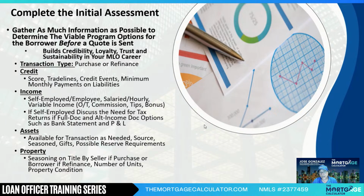So here, the whole thing leads up to this, right? You have the technology, you have the lead, and now you have a borrower, one of our leads that is active, reached out to us and wants some information. So maybe they reached out to us on our ad, and now we are reaching back out to them, calling them up to see how we can assist. So you want to gather as much information as possible to determine the viable, real important word there, the viable program options for the borrower before a quote is ever sent to that borrower, right?